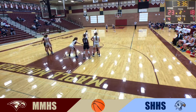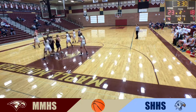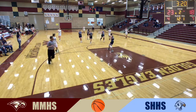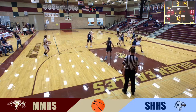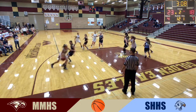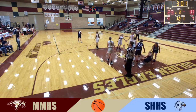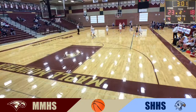Salem Hills takes the ball down. Number 20 goes over to 24. She works it inside. And number 25 tries a spin move, doesn't quite get it. Maple Mountain gets the ball back. Webster over to Andrews. To Ivy. Back over to Knutson. To Andrews. Andrews works inside. Ivy up. Little strong. Ball's rolling around, and we have a jump ball. Possession stays with Salem Hills.